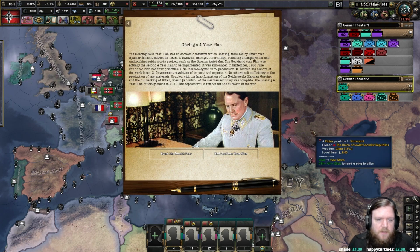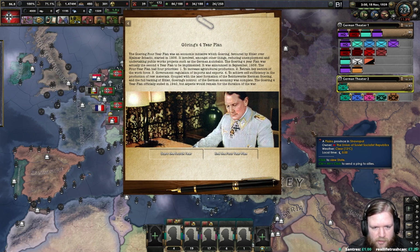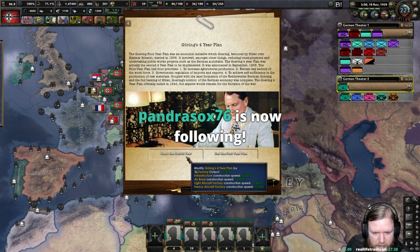Goering's four-year plan. The Goering four-year plan was an economic initiative which Goering, favoured by Hitler over Hjalmar Schacht, started in 1936. It involved, amongst other things, reducing unemployment and undertaking public works projects such as the German Autobahn. The Goering four-year plan was actually the second four-year plan to be implemented. It was announced in September 36. Four-year plan had four priorities, which I've read before. So we're going to start the fourth year.